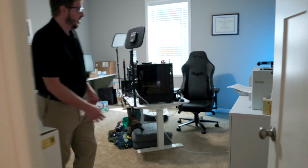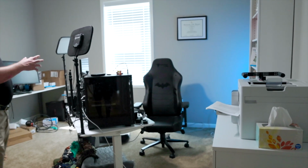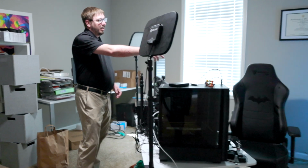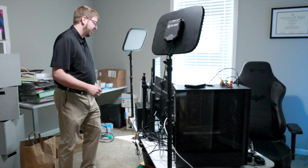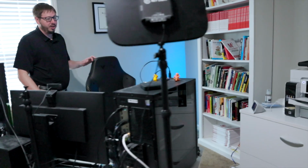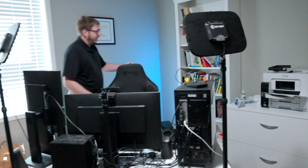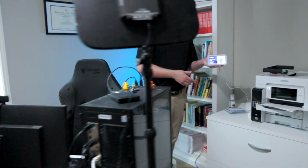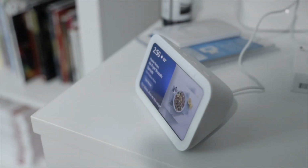However, here is my setup for Zoom meetings. I've got the Philips Hue Signe lamp for accent lighting. I've got some Govee key lights in case it's too dark. And then I also have the new Echo Show 5 here. Not a fan of this device. It's a little bit too small. It's even smaller than my phone.